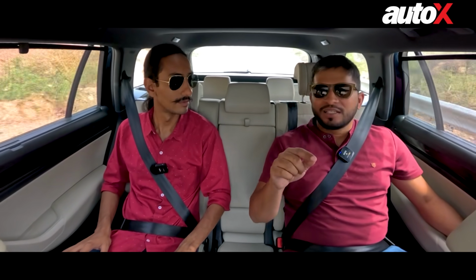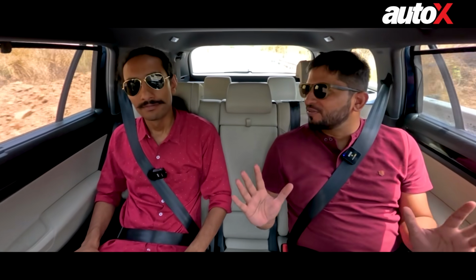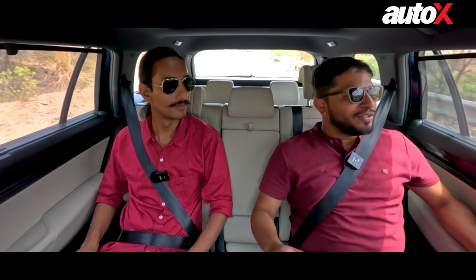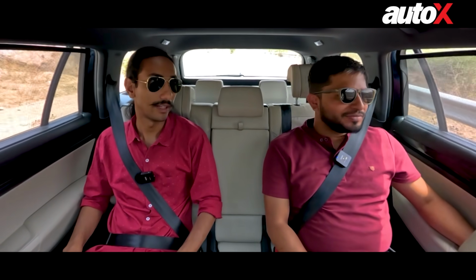speakers. This has high-end Canton speakers, 12 speakers, and this is like a live orchestra. You know, this is so good. Everything is so perfect in that music system. So overall, when you sit here on a long drive, you've also got these blinds. So absolutely phenomenal. Yeah, even the Innova gets these blinds, so that is nothing.